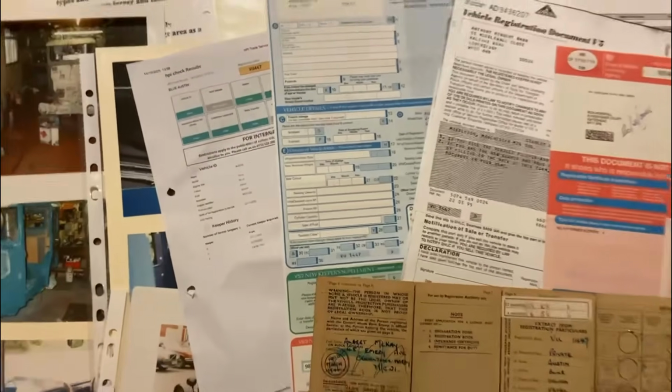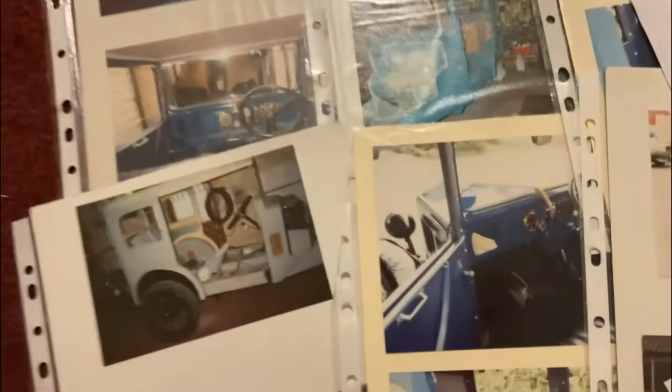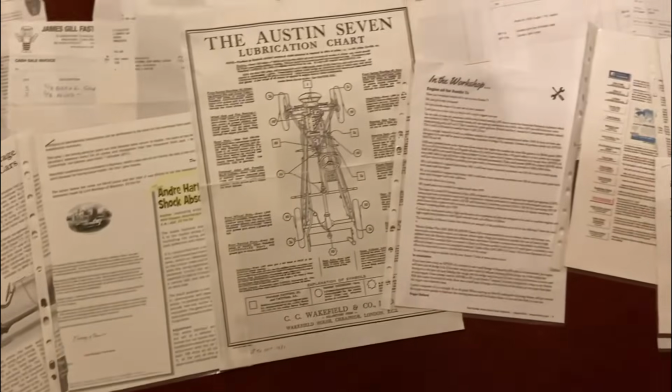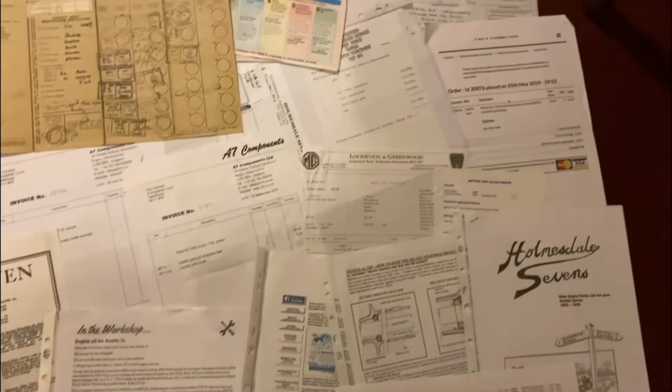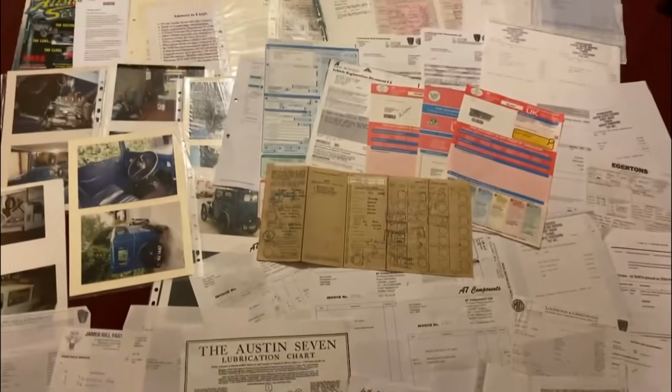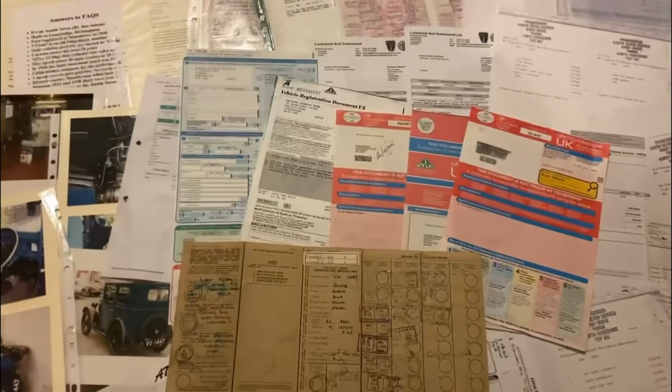There's a HPI certificate there. Loads of pictures of the restoration work done. Can't show you them all, but these are all double-sided as you go through them. Down here we've got charts and lubrication and more invoices and services and receipt stuff. So a nice bit of history. Nice to have all those logbooks as well.